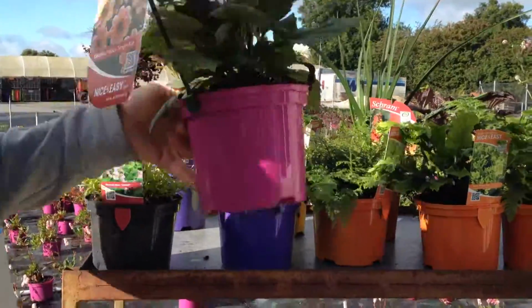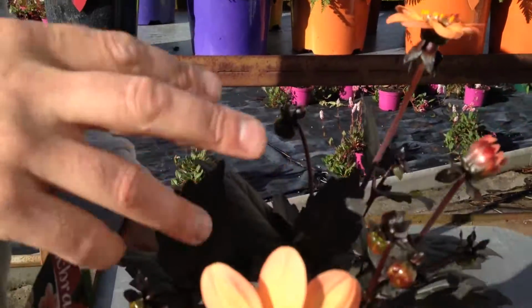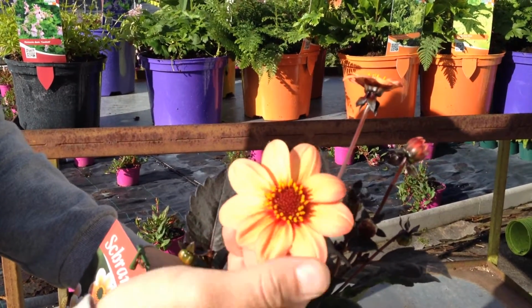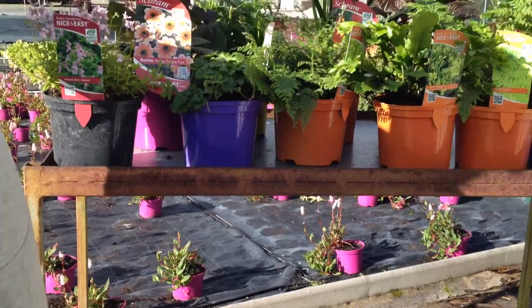Dahlias, the second batch of dahlias are in flower. This particular one is Happy Single Kiss, and there's plenty of buds. I count at least 10 there. So that's a very nice sort of orange, yellowy, orangey, pinky colour there. It's very nice.